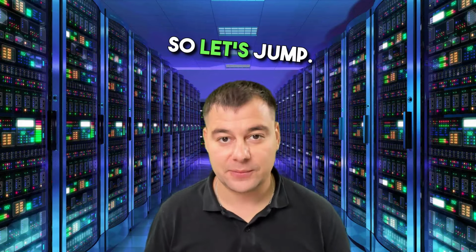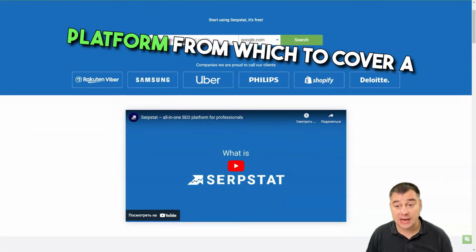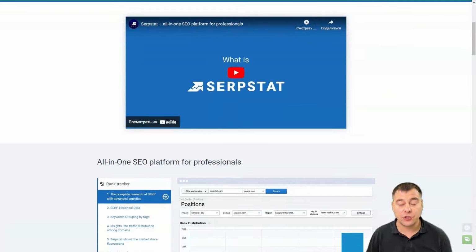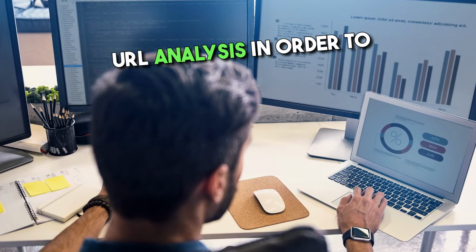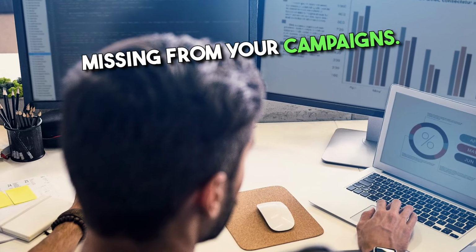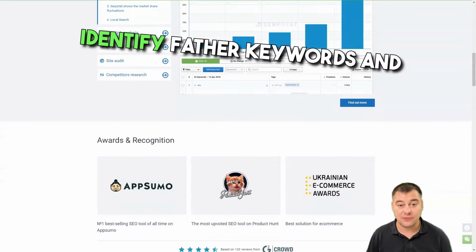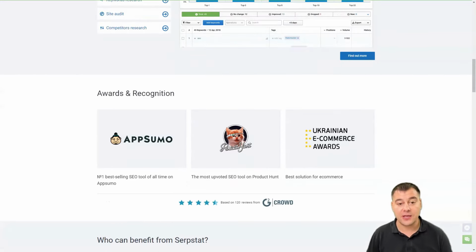So let's jump in. SERPstat. SERPstat keyword research tool offers a great platform from which to cover a range of different keyword search and research options. One feature includes the ability to do competitor research using URL analysis in order to identify keywords potentially missing from your campaigns. Additionally, you can use search questions in order to research specific keyword niches in order to identify further keywords and other ideas for driving targeted traffic to your website.